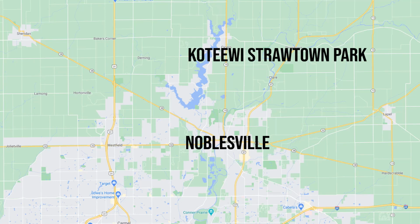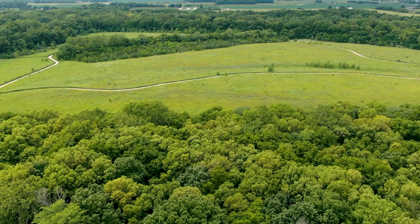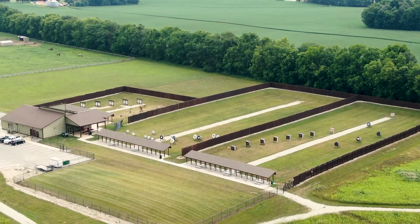Another cool place that is pretty far north in Noblesville, you're getting out there a little bit, is KOTEEWI Park, where it's also really versatile. You can camp up there. They have an archery range. I mean, there's no other suburb around Indianapolis that I know of that has an archery range, especially as fancy as the one at KOTEEWI.